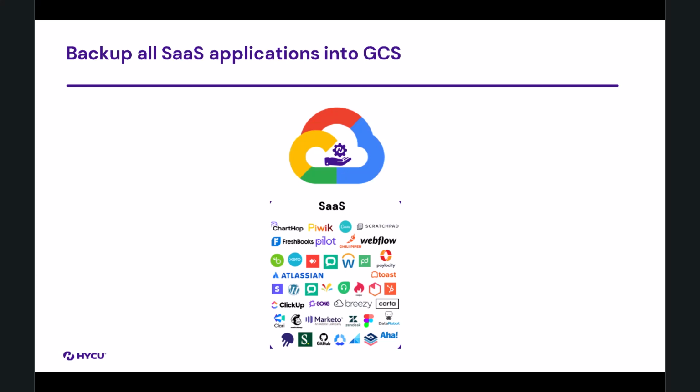It's not just about protecting all of the diverse workloads within your Google Cloud infrastructure, but also protecting all of these SaaS workloads that reside outside of your Google Cloud infrastructure, and you bring them back onto your GCS object storage as true backups.